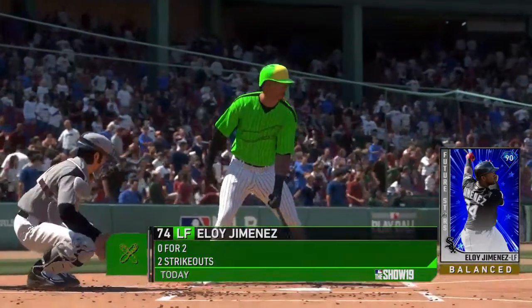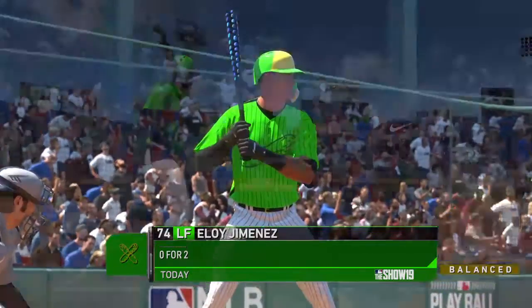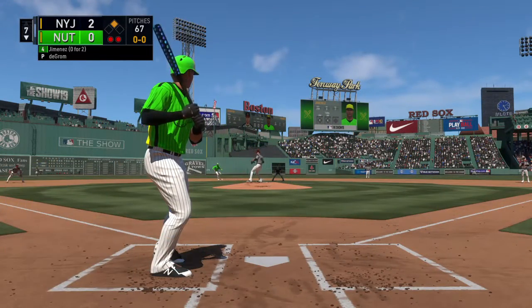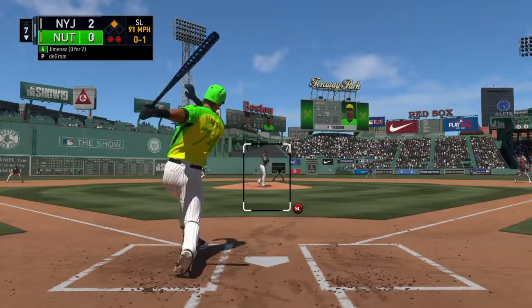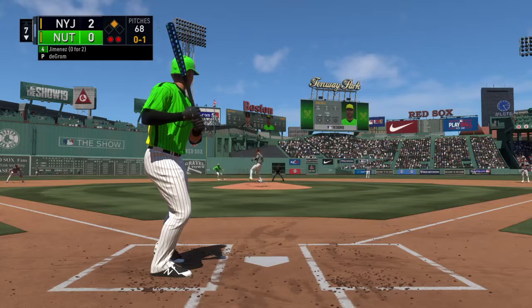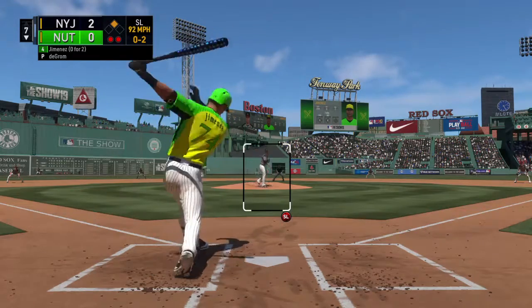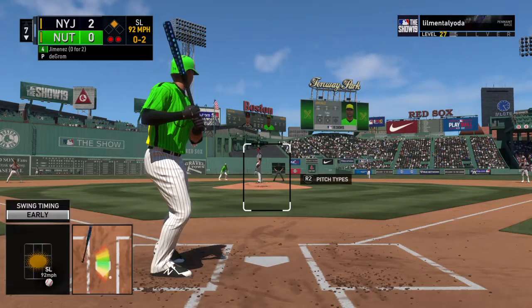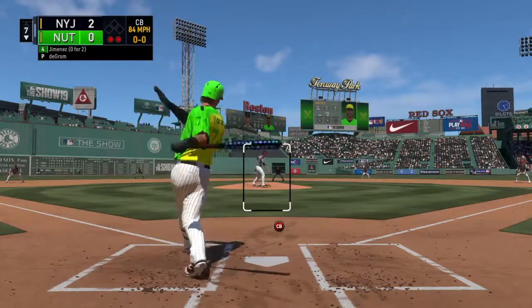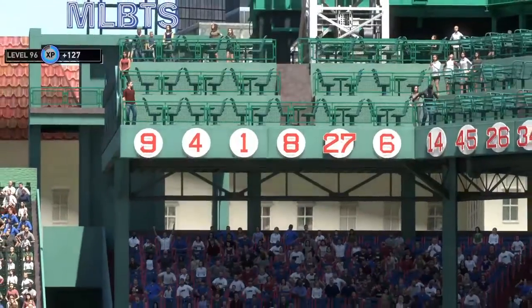So a crucial moment here, and standing in, Eloy Jimenez. A single here could reduce the deficit to only one. First pitch, hacking here, and that's the first strike. That's a really nice thing about pitching with the base open. You can work out of the strike zone a little bit more and try to get a guy to chase your pitch, just like that one. And he's got himself another one as he picks up the strikeout.